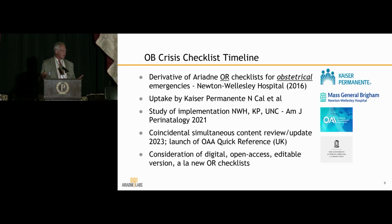But last year, I became aware that all of those institutions had recently done revisions and updates, and also the Obstetric Anesthetists Association in the UK had developed the OB crisis checklist as well. So what has everybody learned in almost 10 years of use of these crisis checklists? And wouldn't it be great to compare notes and find out why they changed whatever they changed?